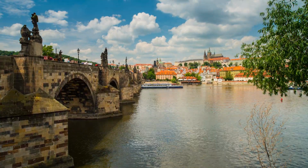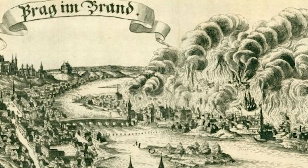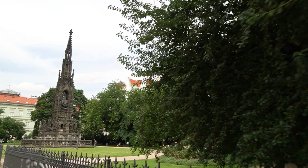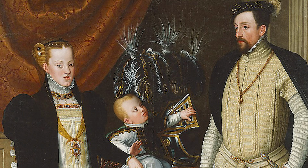Honestly, it's a miracle that Prague even survived all of these military conflicts and natural disasters. But besides all of that, there was something else. There was a more sinister reason why Prague wasn't allowed to develop. The Habsburgs. Yes, the Austrian royal family that took over Czech throne in 1526.